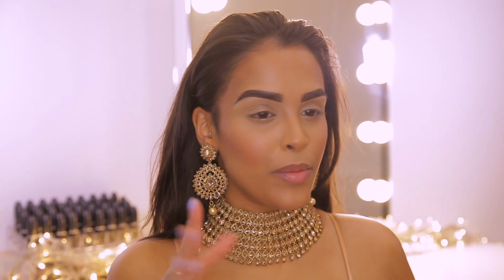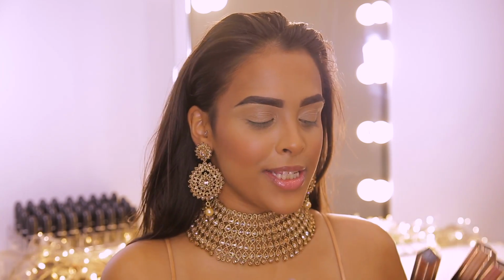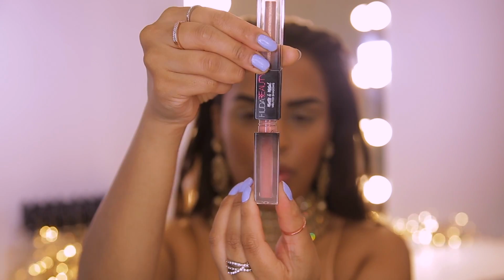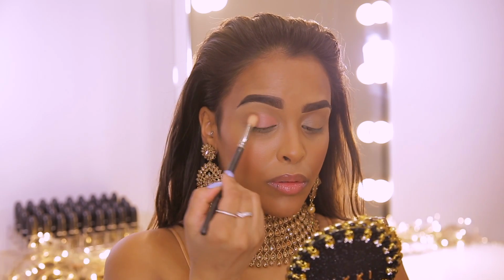Okay, so the reason why I've got Bollywood jewelry on is just because these metallic shades are going to go so nicely with my set. I've got the nude shades here because, I mean, why wouldn't I? And I love nudes. I think my favorite out of the bunch is Private Jet and Shimmering Sunset.